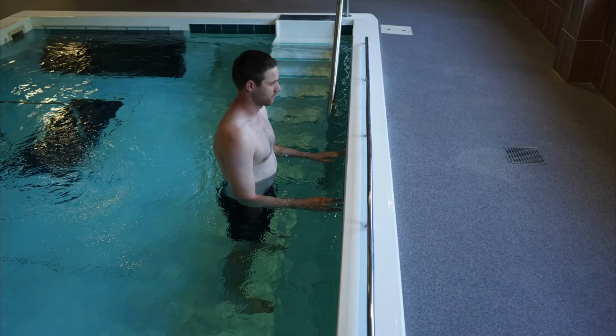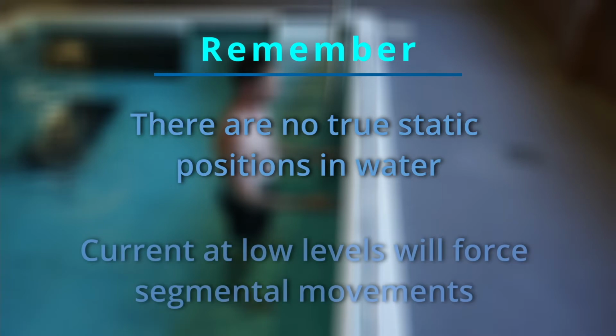Always start with basic positions shown in photographs. Remember, there are no true position exercises in water that are static. Buoyancy, water movement, water resistance, and therapist involvement make all exercises a type of dynamic movement. Current at low levels will force patients to use trunk stability and segmental movements, crucial for progression of functional movements needed for activities of daily living.